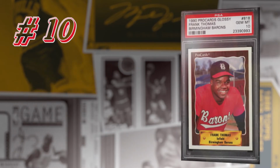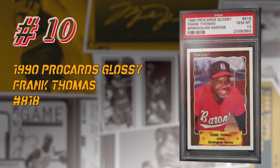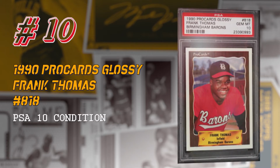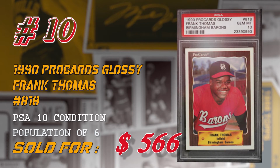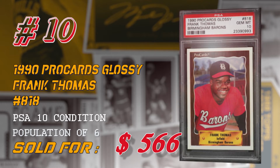At number 10, we have Frank Thomas's first prospect card, the 1990 Pro Cards glossy version of the set. Frank Thomas number 818 got a PSA Gem Mint 10, population of only 6, sold on June 29, 2020 for $566. Looks like this card has not been graded by BGS yet, but of the PSAs graded, only 8% of them received a 10.